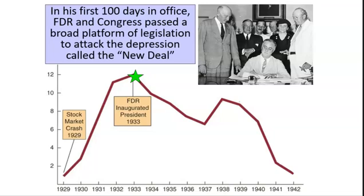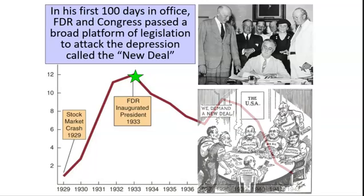And so in that first 100 days in office, he's going to introduce into Congress a broad series of legislation, or those are just laws, to try and attack the Great Depression. And it becomes known as the New Deal. And so the New Deal is going to be focused on trying to help, especially, like I said on the previous slide, the unemployed Americans that are out there.